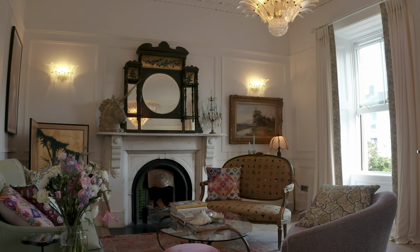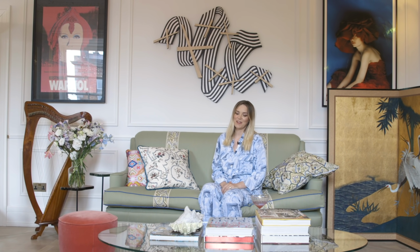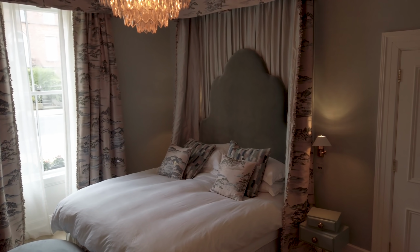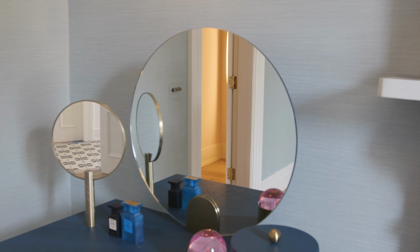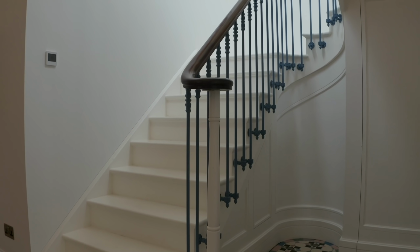It was around 5 years ago I viewed this house and I instantly fell in love. In my design practice we work in a lot of old properties but never actually lived in one or owned one. I'd always lived in contemporary houses, so it had been something that I'd dreamt about for a really long time. When we viewed it I knew it had potential.